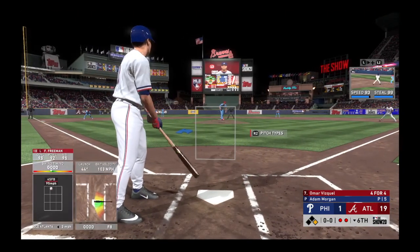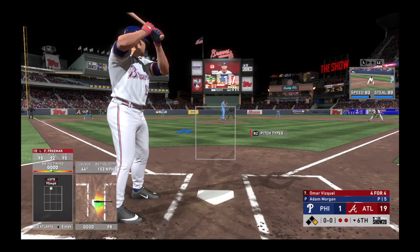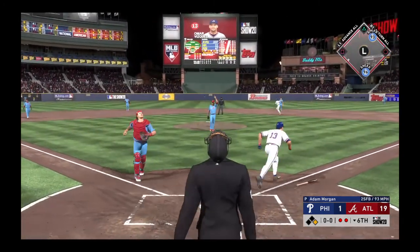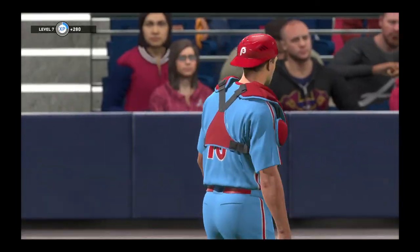Now batting, striding forward now, Omar Vizquel, already 4 hits to his credit in this one, looking for a 5th in this at-bat. Here comes the first pitch. Popped him up. Real Muto waits on it. Makes the catch, and that'll retire the side.